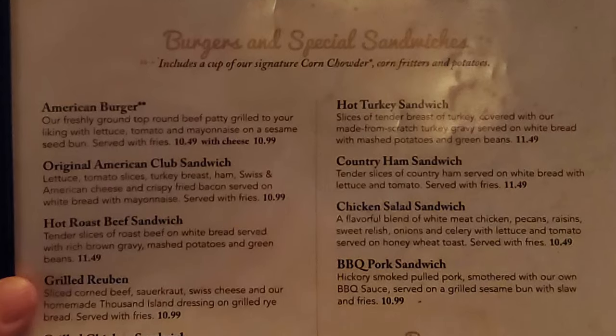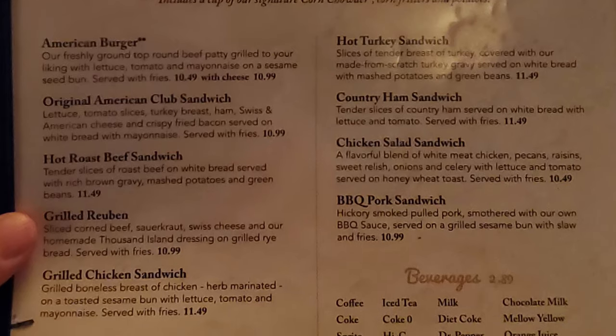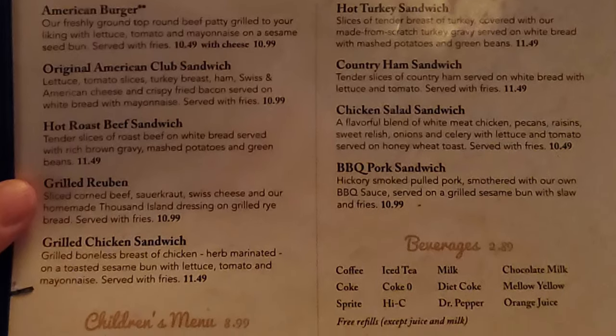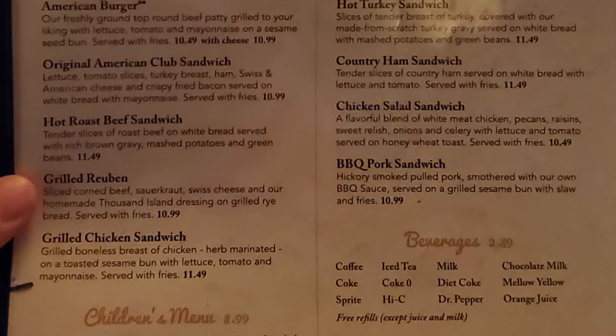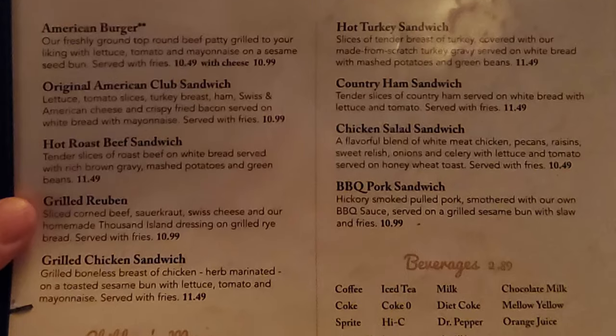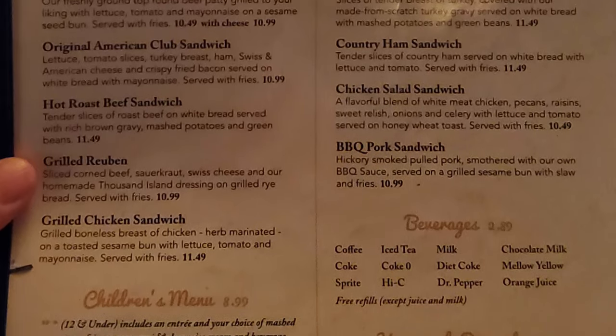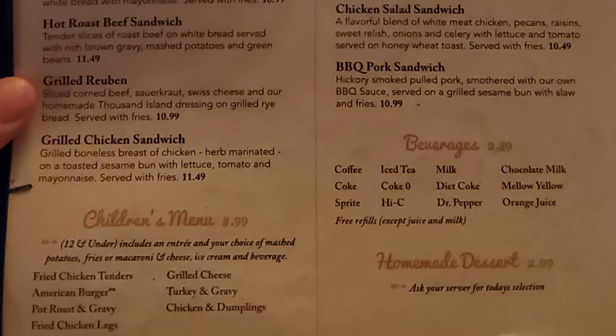Next, we have burgers and special sandwiches with American Burger, Original American Club Sandwich, Hot Roast Beef Sandwich, Grilled Reuben, Grilled Chicken Sandwich, and they have a children's menu. And then we have a hot turkey sandwich, a country ham sandwich, a chicken salad sandwich, and a barbecue pork sandwich, and our beverages and homemade dessert.